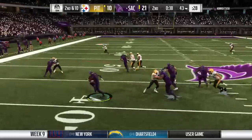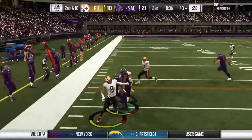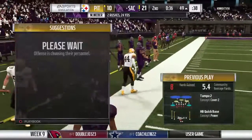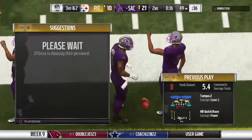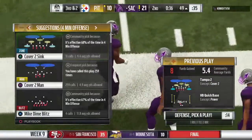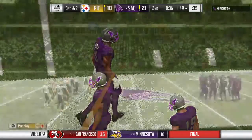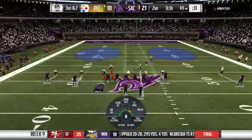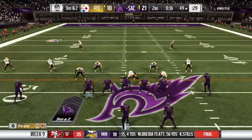They'll run it now out of the gun. A nice job to get 8 there after the incompletion, and now they'll look at a 3rd and 2 coming up. Nice job there defensively on 3rd down. Not only did they string the play out, but they didn't allow any room for a cutback. Really well organized on the defensive side. Lucky 56.